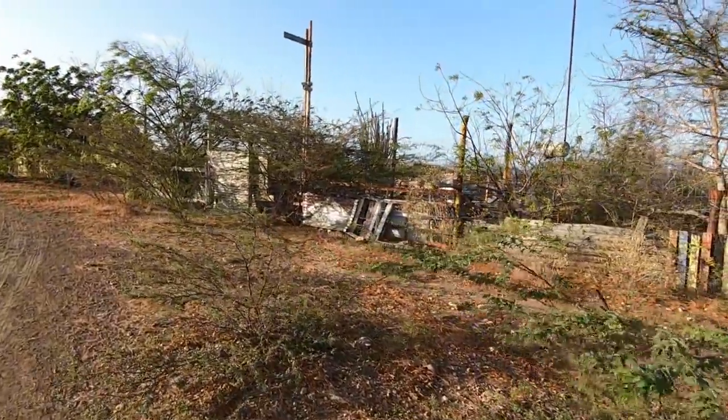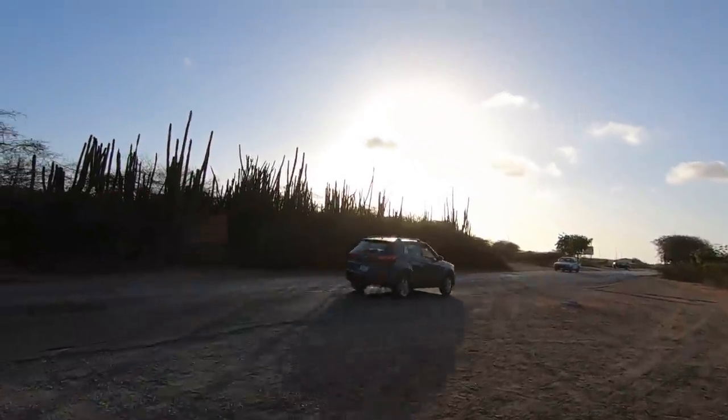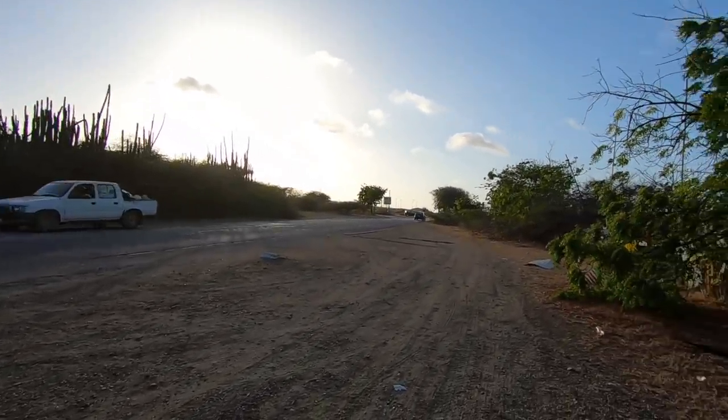And a graveyard of random stuff. The sun going down there, and it's still nice and warm.